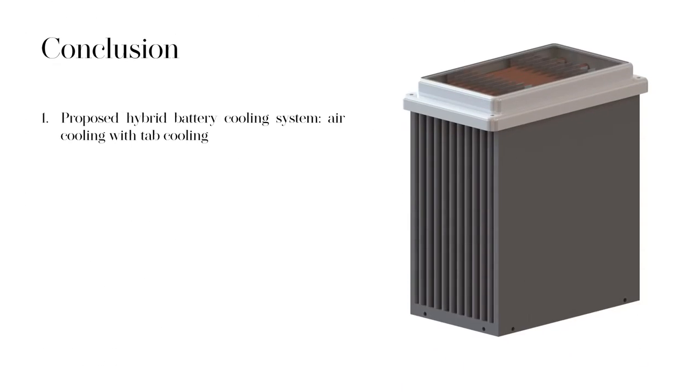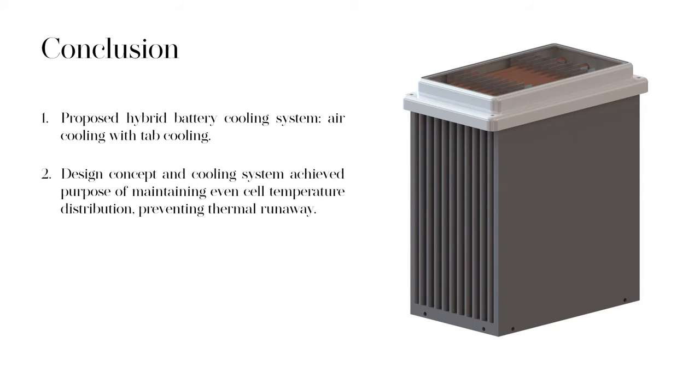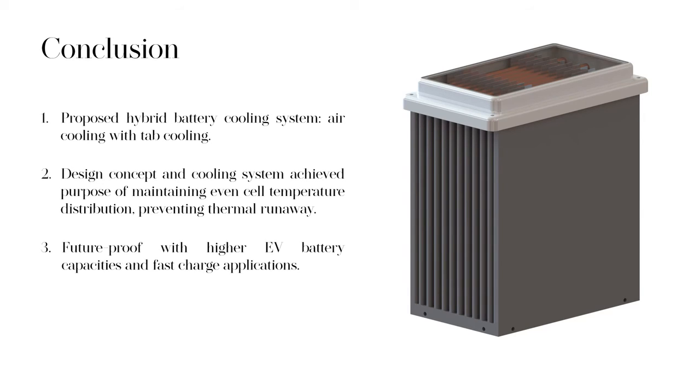To conclude, this project is successful as our proposed hybrid battery cooling system and battery module design DC1 offers excellent temperature control, lowering thermal runaway risk. A more powerful and flexible system such as our design will become increasingly vital as EV battery capacities increase and fast charge technology becomes more popular.